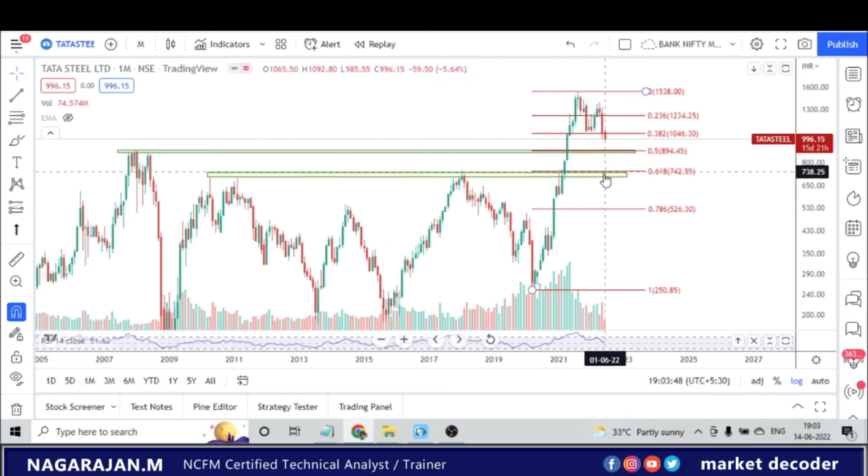If there is a further drop, then there can be a good investment opportunity around the 750 levels as well, as we are going to get 51 rupees of dividend. That is why the stock is coming down, and there is news of a stock split of 1:10. That is also one reason for the stock getting beaten like this.